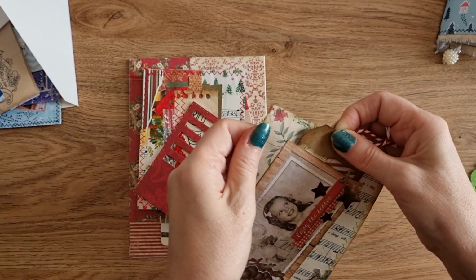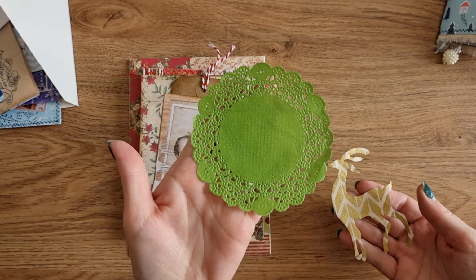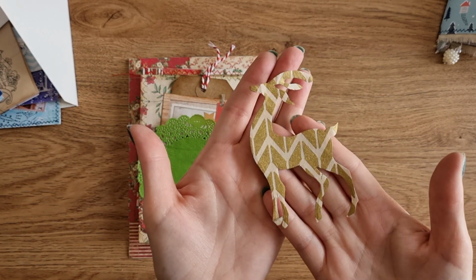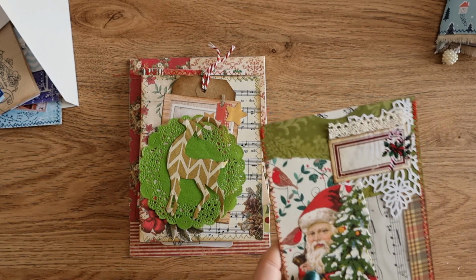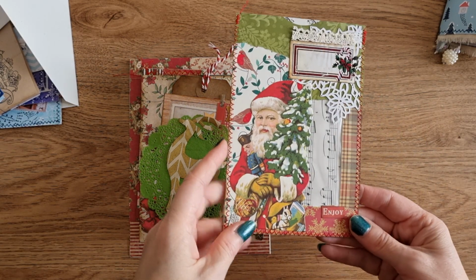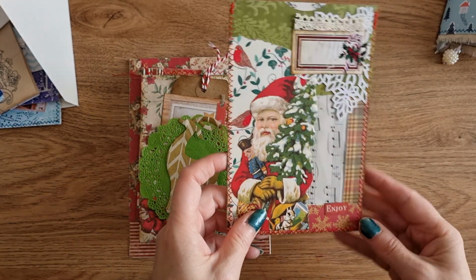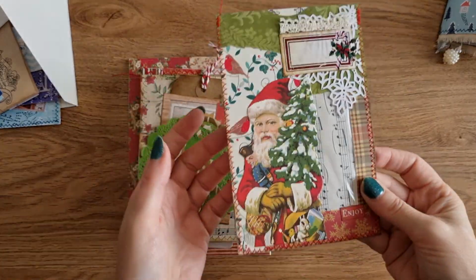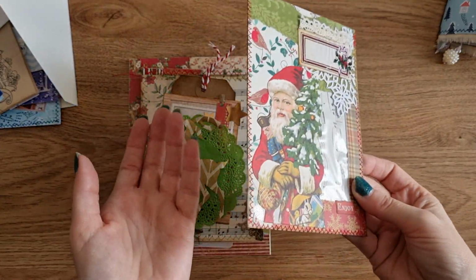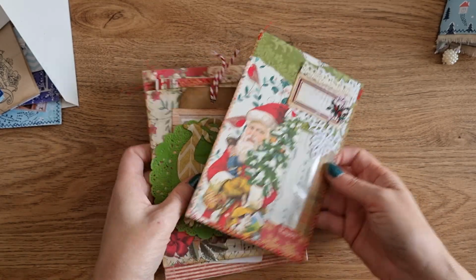So again, very traditional, this one. Then we have a green doily and a gold die cut. And then finally, the collaged junk mail envelope pocket. Vintage music in there. This Santa, again backed. Now, I did back them, but they would work great as a pocket in your journal. Or you can make them a flip or a floating pocket.